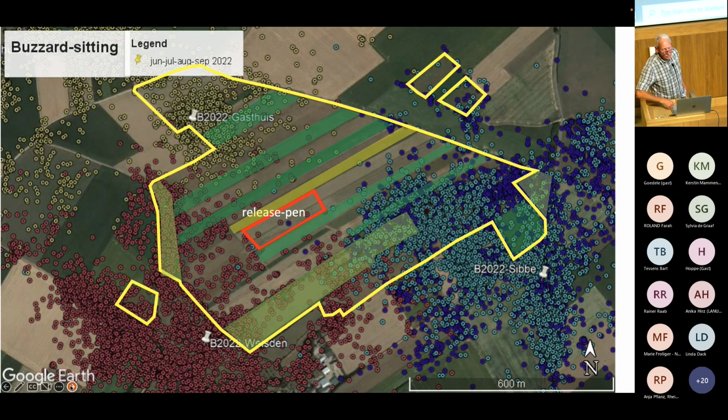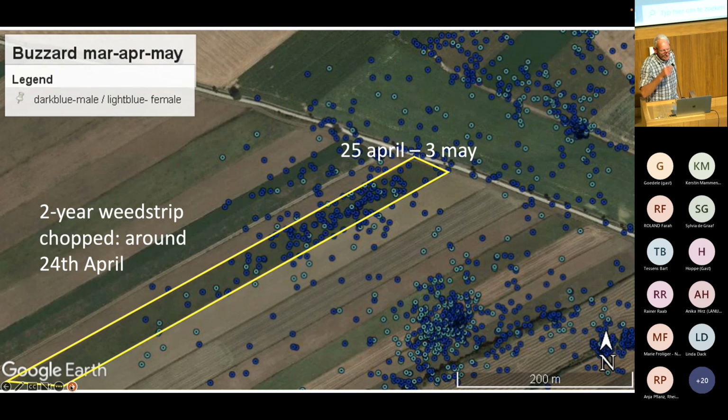We release also hamsters in this area. Mostly our release pen is exactly on that place, and more or less, we did it. We hadn't this information about hunting buzzards, but as you can see, the place of the release pen was the most safe place, at least for predation of the buzzards. So if they disappear, it's probably another bird or mammal which takes the hamsters.